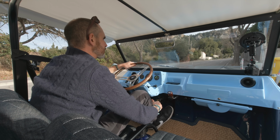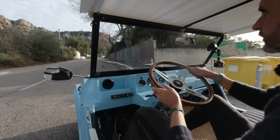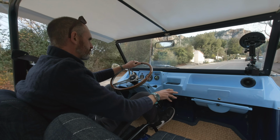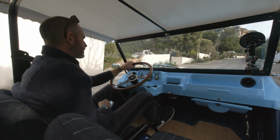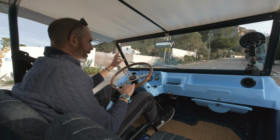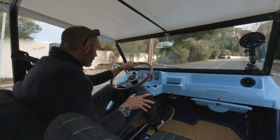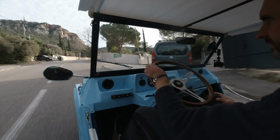Let's try that. Yeah, that's better. So that's your kind of crawler gear on this easy gearbox option. And like I said, you can just option it with a manual. Where we are in Cassis, it's extremely steep. We're going to go up to the mountain road, get a bit of a vista.